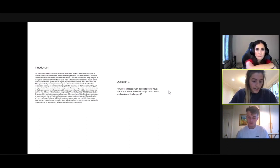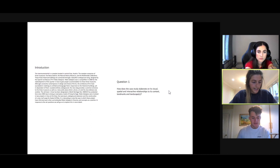and the project set out to endow a common public entrance into the buildings, which does not detract from the architectural quality of the existing buildings. Although the firm is consistently contemporary in their design and choices of forms, they have succeeded in realizing an architectural language that is responsive to the historical buildings, yet independent of them.